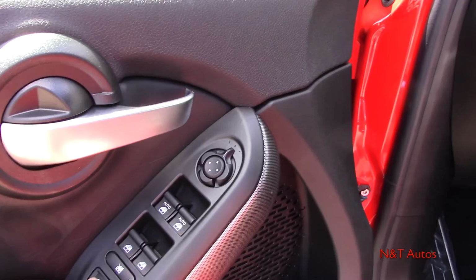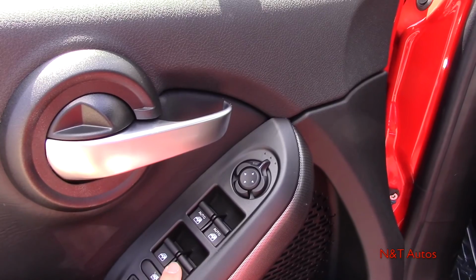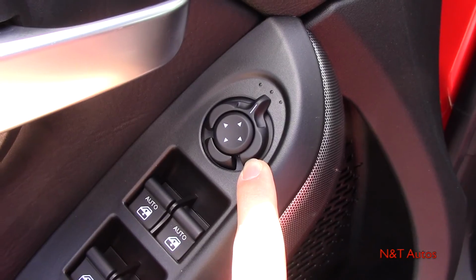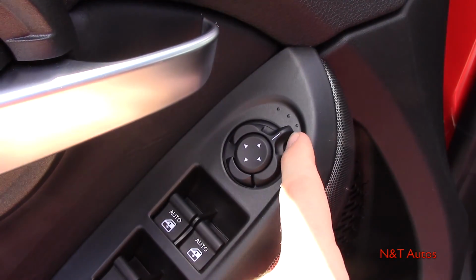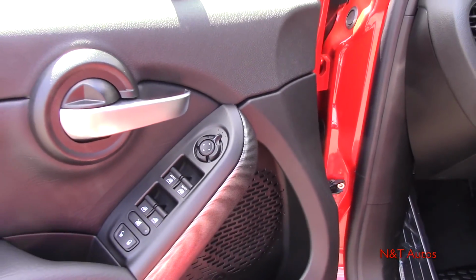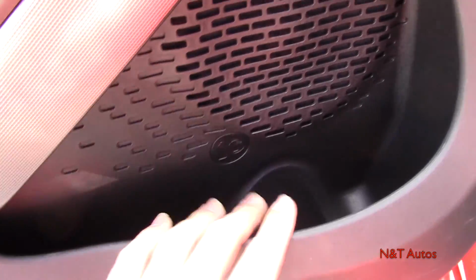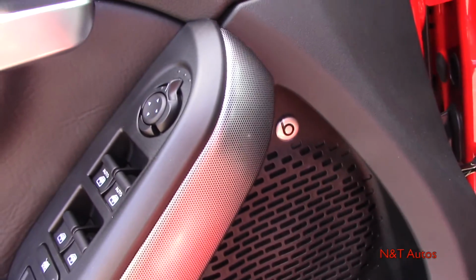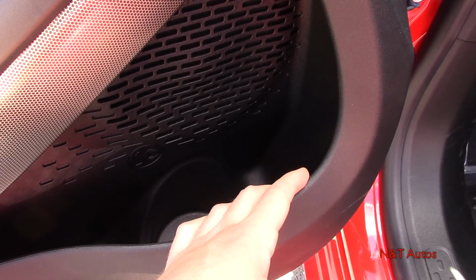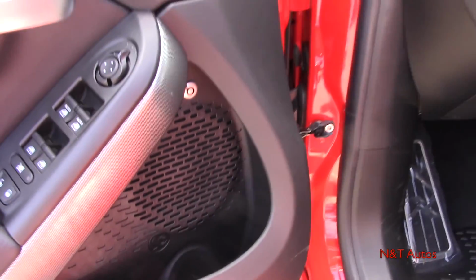As far as the rest of the buttons go, we have lock unlock, the window lockout for the children, and also your window controls. And we also have this pretty neat looking mirror adjustment, so you just kind of pick a side and you can adjust the mirrors with the pad. Pretty neat looking little mirror adjustment there. And this car, of course, since it's fully loaded, does come with the optional Beats audio system. You also have a nice little bubbled out storage tray here with a little cup holder on the inside too.